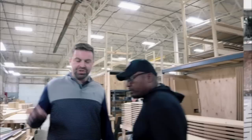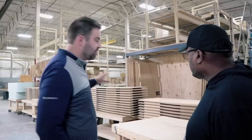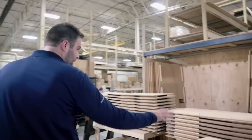Hank, what you saw over there, this is the first piece. So all of our wood pieces that were just in there started here. As you see, we have many different types. We know what our wall looks like, we know what our cabinets are.